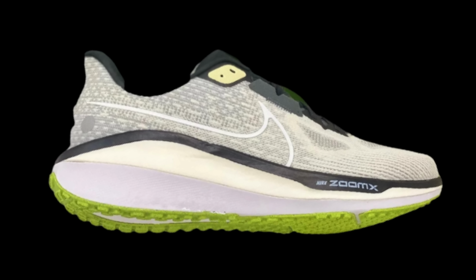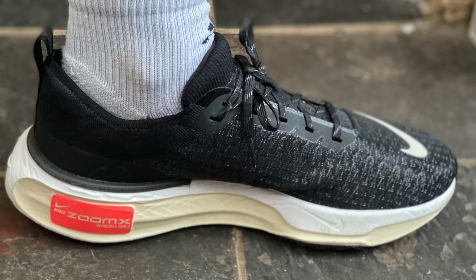SRO2, really soft foam, and it does seem like one that Nike are using more and more these days. Certainly I'm anticipating a slightly less squashy ride than when you compare it up against something like the Invincible Run 3.